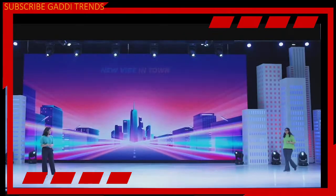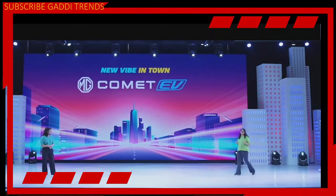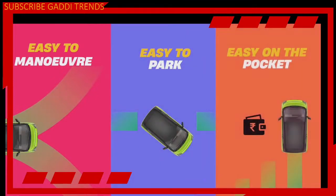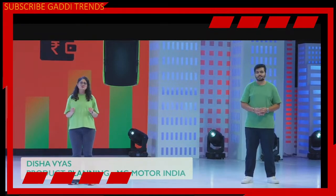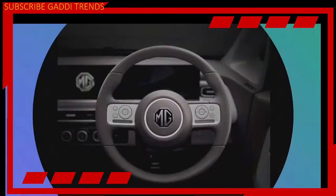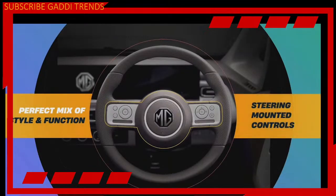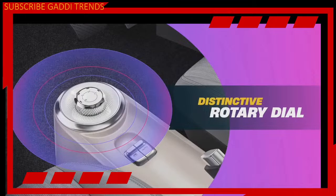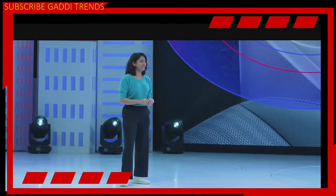There is a new vibe in town, the MG Comet EV. An answer to all our problems. It is easy to maneuver, easy to park, and easy on the pocket. It has a vibe of its own and is exactly what we are looking for. It's a smart gadget on four wheels. The buttons on the steering wheel are a perfect mix of style and function. And the rotary dial is slick and futuristic compared to those oversized gear knobs. Sounds extremely exciting. Tell me more.